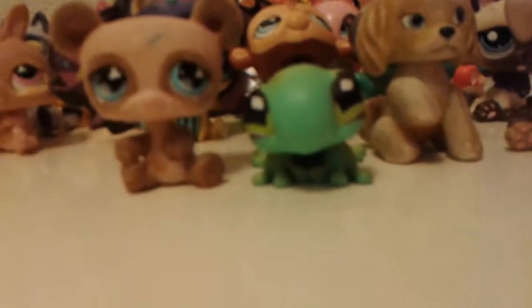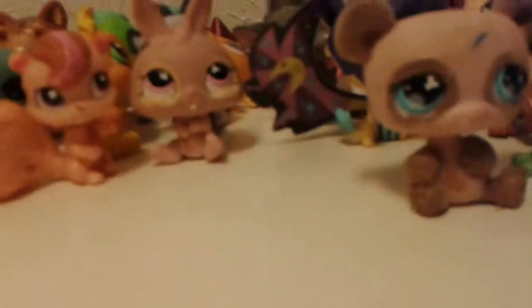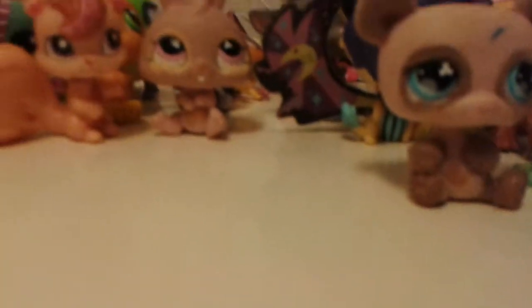Some lizards come out from the blind bag, but that one I do not remember. This panda bear, I think it was out of the blind bag. I'm not so sure. I don't think it was. This little pet shop might be a bother to you guys because it's kind of all ripped up, but it might not be.